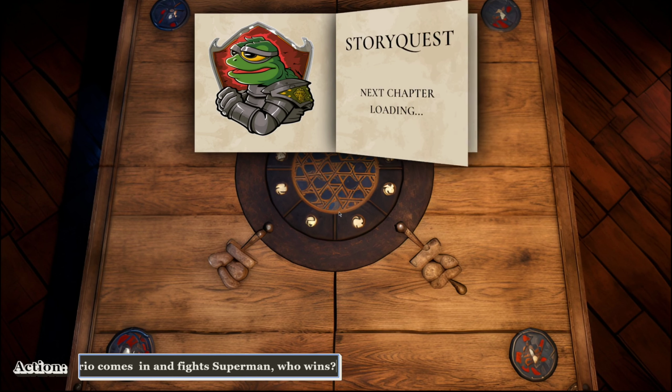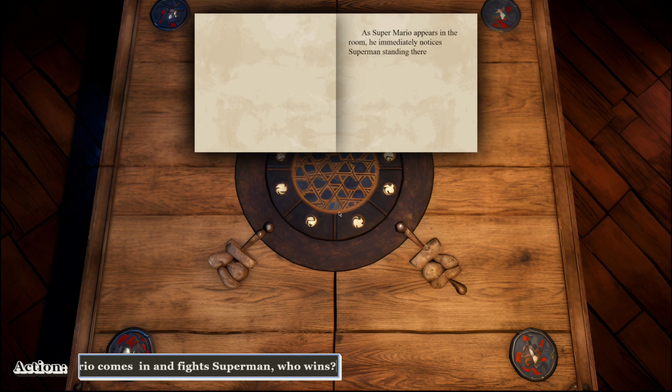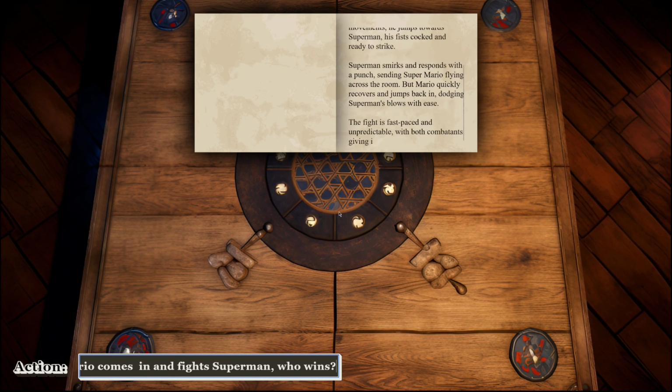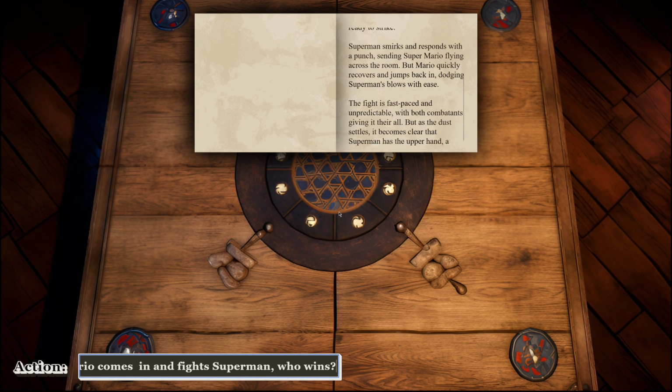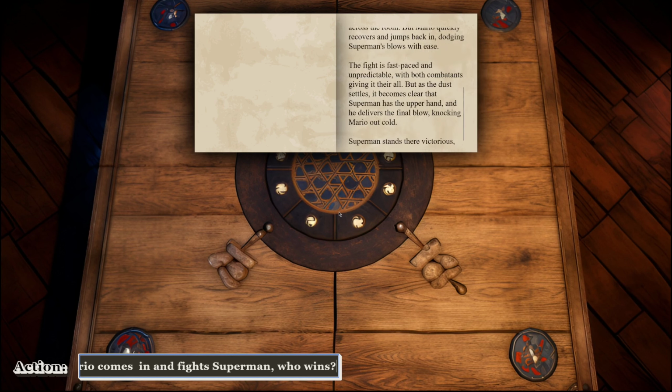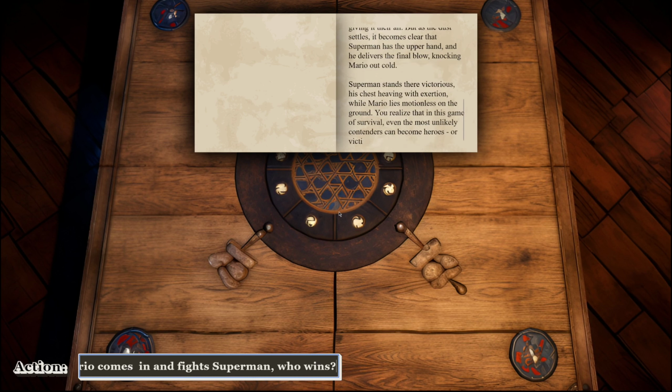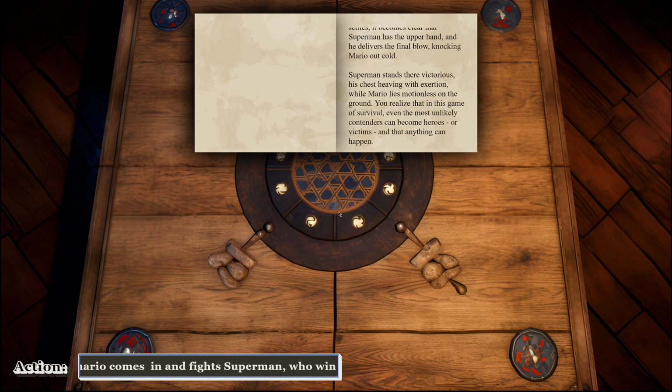Anything can happen. As Super Mario appears in the room, he immediately notices Superman standing there. With his quick reflexes and lightning-fast movements, he jumps towards Superman, his fists cocked and ready to strike. Superman smirks and responds with a punch, sending Super Mario flying across the room. But Mario quickly recovers and jumps back in, dodging Superman's blows with ease.